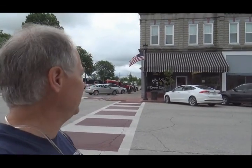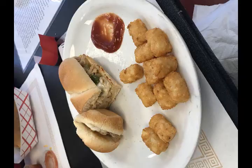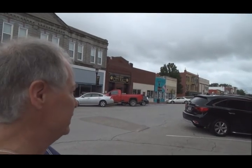So we just finished eating lunch at Ma Vic's Corner Cafe. Excellent lunch. They have only breakfast and lunch here. Sorry about all the traffic, but it's a busy Marceline town. Here's Main Street here in Marceline. This is the town that Walt Disney patterned Main Street, USA, in Disneyland, on.